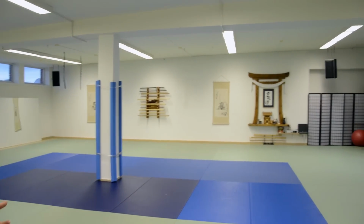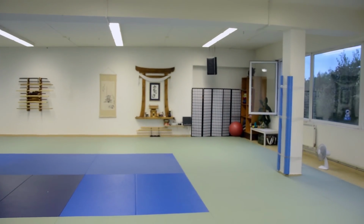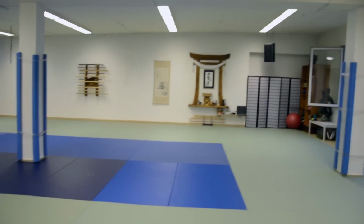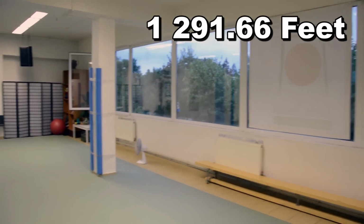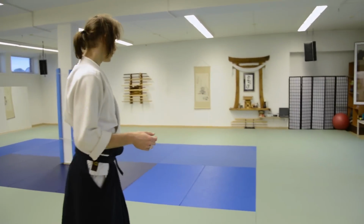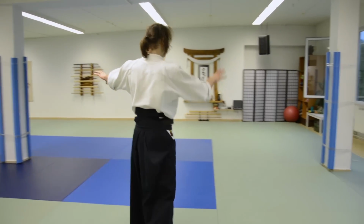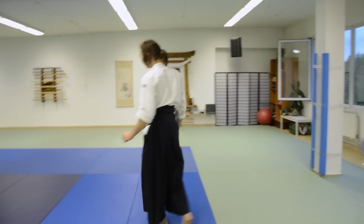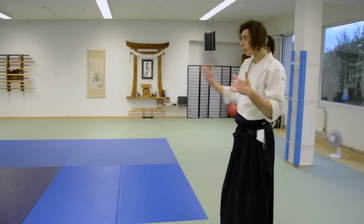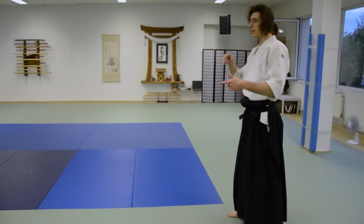So this view, most of you have seen already. It's the main dojo. It's 120 square meters of tatami. I'll write down in the corner how many feet that is. I'm not good at converting. But yes, this is the space. There are two columns. It's not too bad. I take it as an advantage that people need to be more conscious as they move in the space.